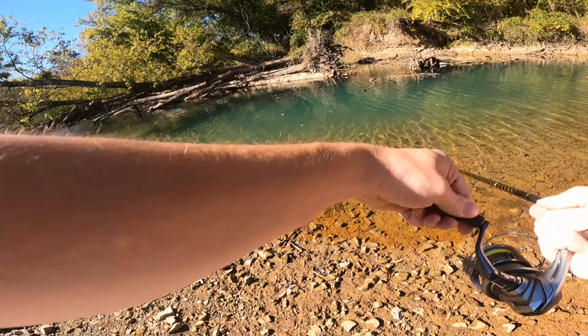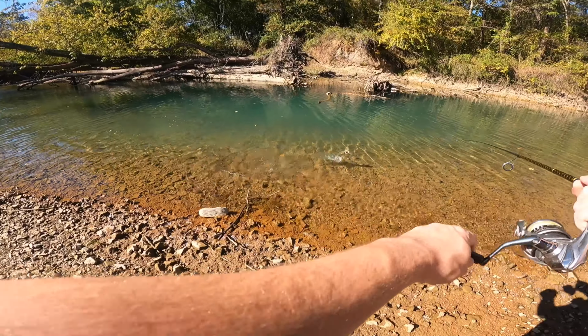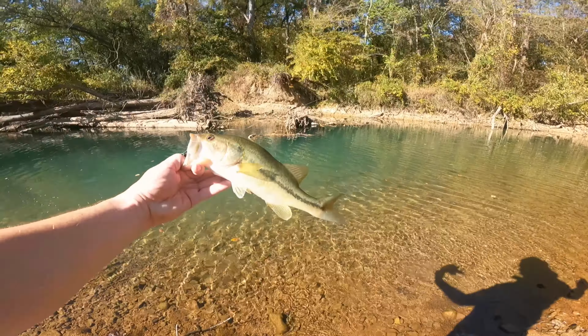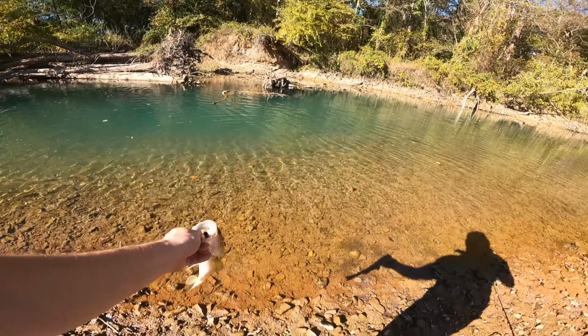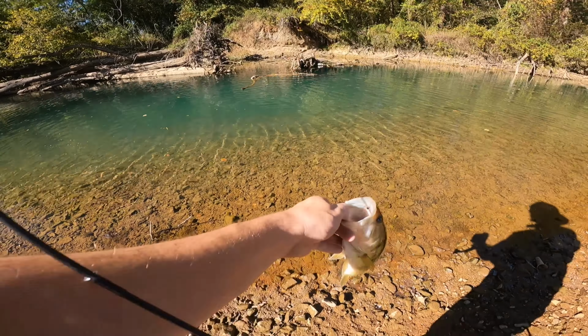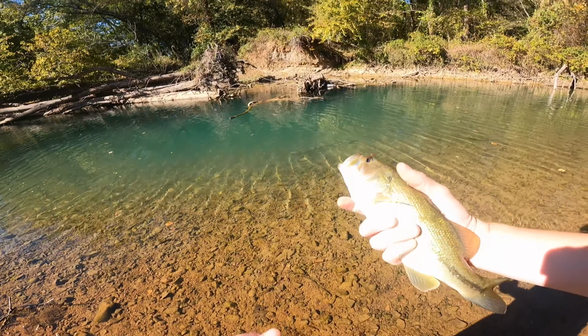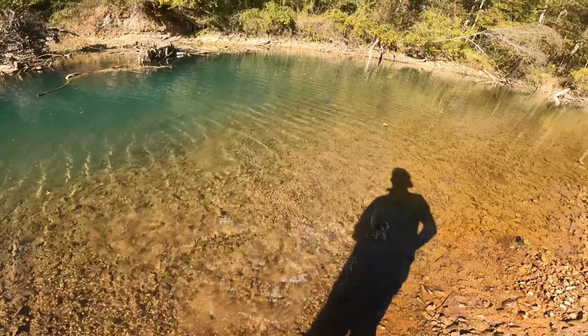Got one. Oh, this one ain't bad. Look at that. He's kind of shouldered up too. This might be the one. I don't know if he's bigger than our last one. We'll go ahead and let this one go, I guess. Yeah, we'll let this one go. There you go.